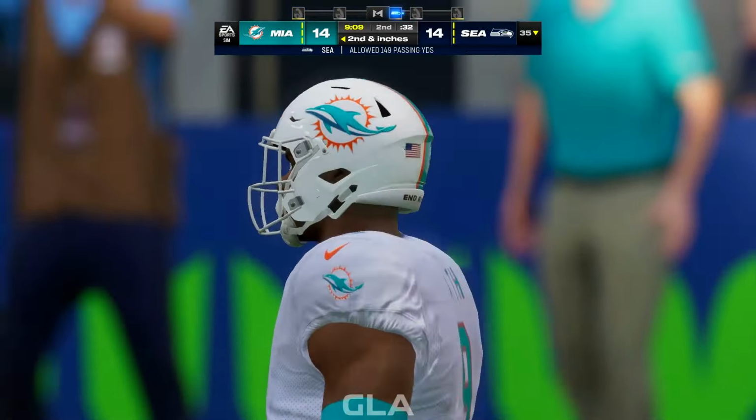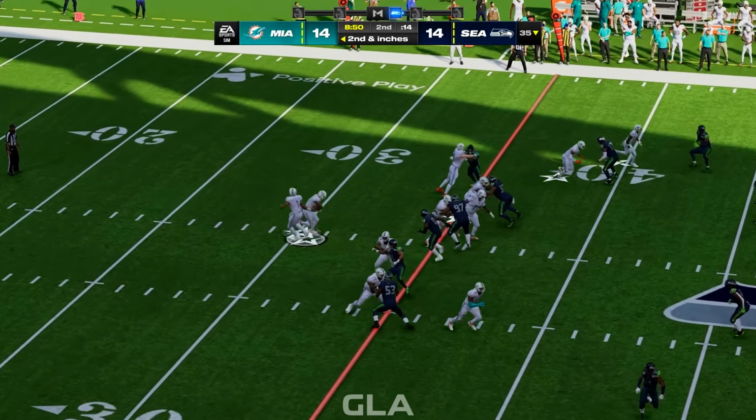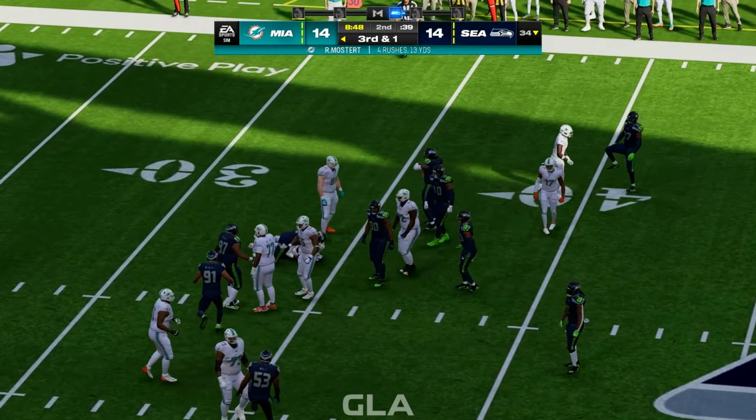Options galore here, second and a few inches. Up the middle they go with Mostert. And the running lane's non-existent in this first half as they'll stop him behind the line. It'll go as a loss of a yard, and it'll set up third down.